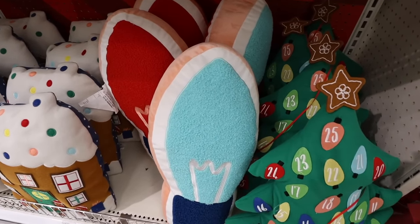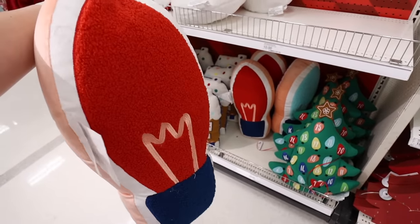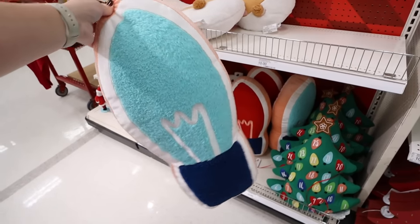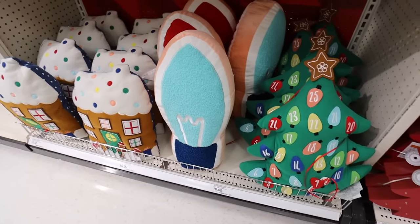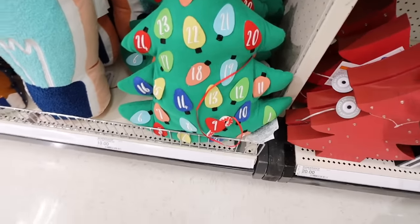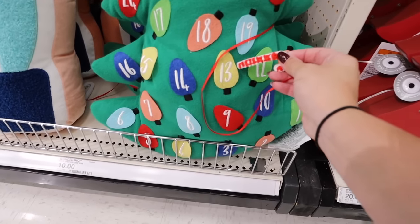Now they just put out these little lights. They're pink on the sides and then blue and red. So I love how you get a two for one on the sides. This is also only $10 for this little Christmas light pillow. And then they also have this tree and you can just move the little candy cane. These are open on the sides.